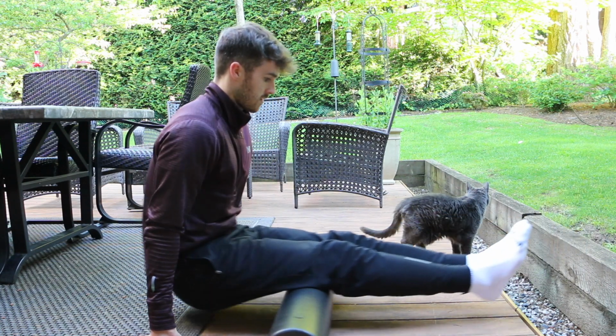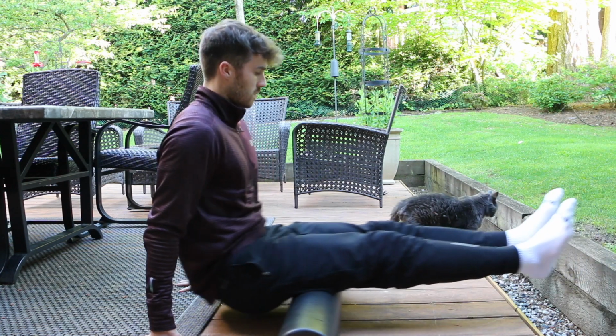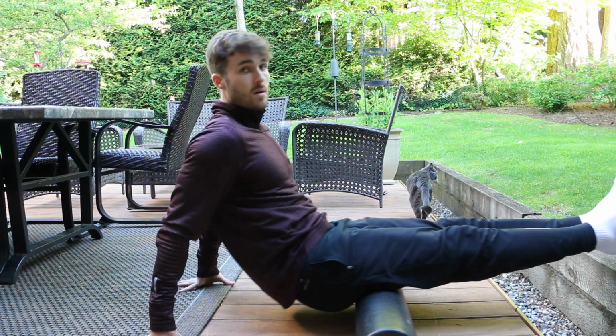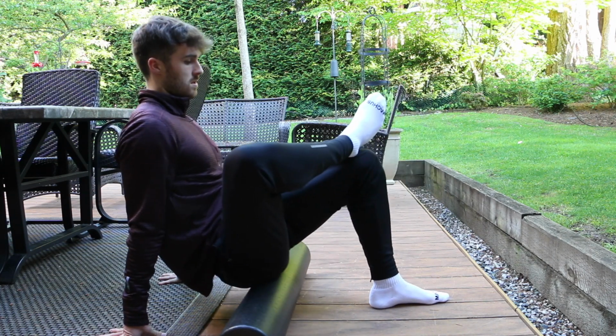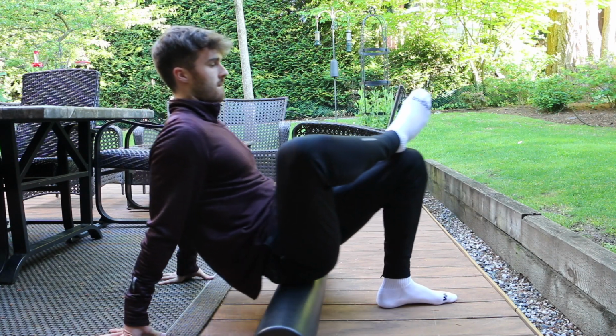So same thing again, we're getting that full hamstring area going down towards the knees and then up towards your butt. You're kind of pressing into the foam roller to get any of that soreness out and just kind of feeling around while you're doing it and finding what spots are sore. So for the next one, you've got your glutes. So you've got one leg crossed over the other, and then whatever leg you've got crossed over, you've got that glute pressed into the foam roller.